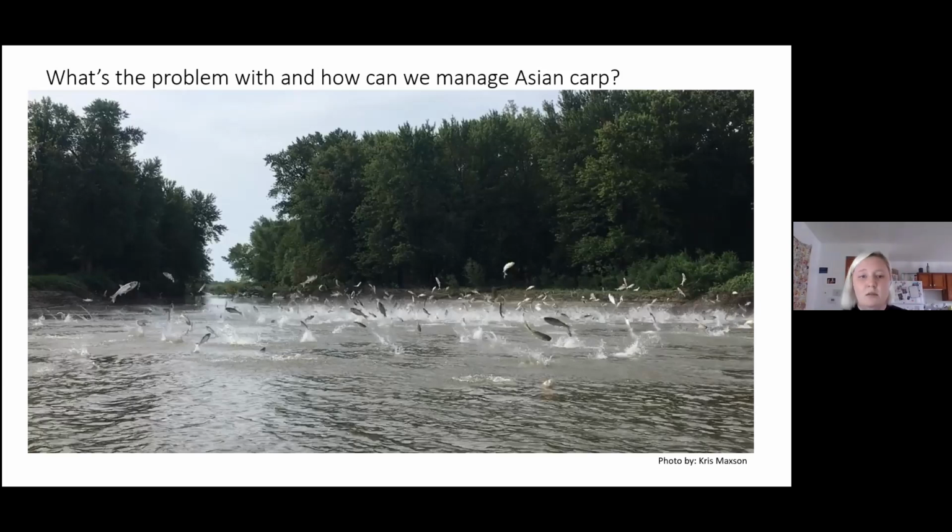For this project, our goal was to introduce a new management option for managers to add to their portfolio. To take a look at some of the behaviors of Asian carp that might be utilized, as they are attracted to the flow, for upstream movement and for spawning. So we wanted to see if this behavior could be exploited for their possibility of removal, and look at how that might be beneficial for this new technology of a fish ladder.